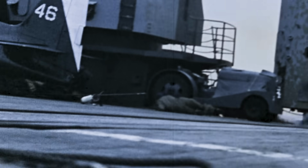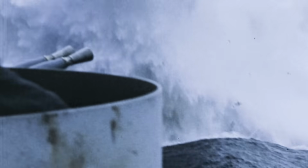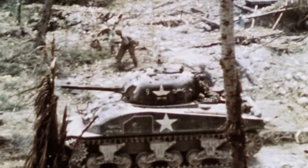February 21st, D+2, brings the Americans a new enemy, the weather. Rain and wind shut down the beaches, while kamikazes attack the US naval vessels offshore and sink an escort carrier. On the island, the bloody fighting continues.